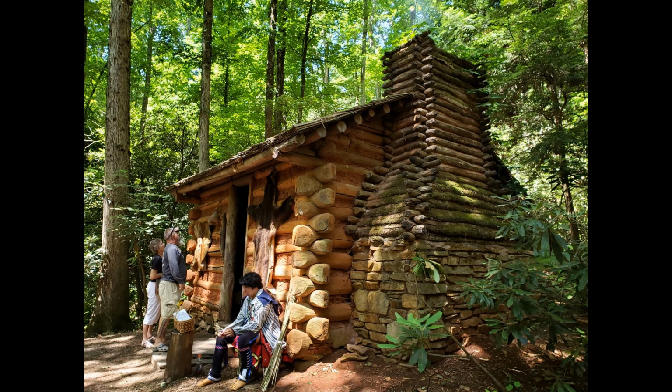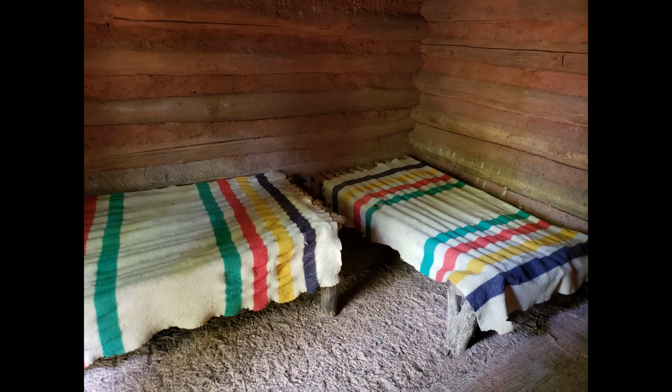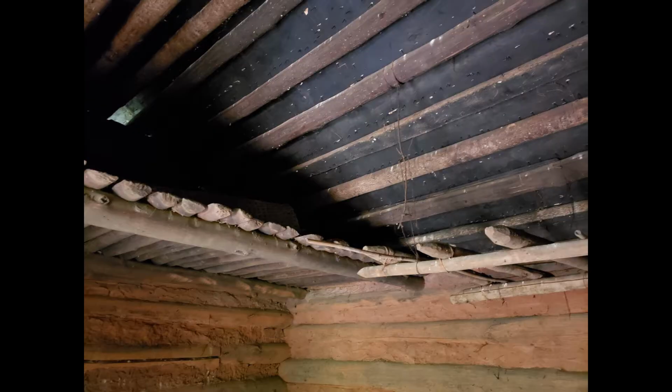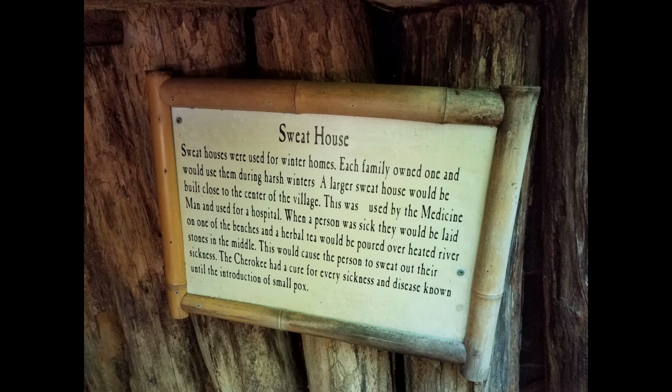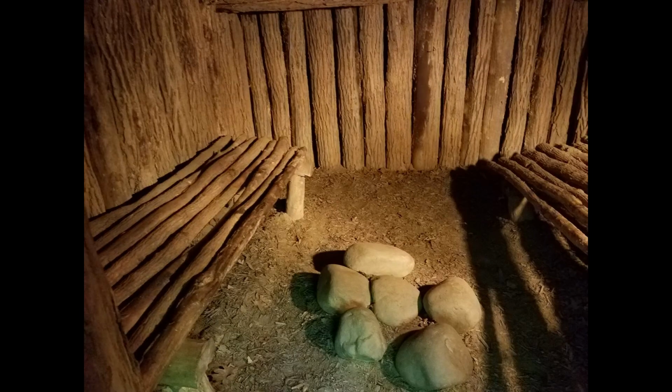This is a home that would have been built by the Cherokee after the Europeans came, and the Cherokee were able to see the kind of homes that white people built. They also had an example of a sweat house, which actually it was interesting to find out that a sweat house is owned by every Cherokee family, and they use this as their winter home, but it was also used by the community as a whole as kind of like a hospital where people went when they were sick, and they would burn the herbs over the fire, boil the herbs over the fire.